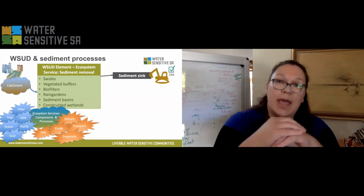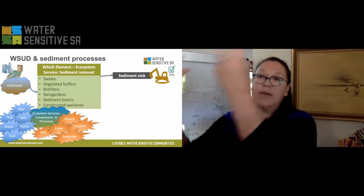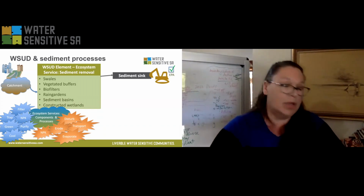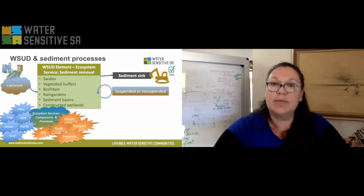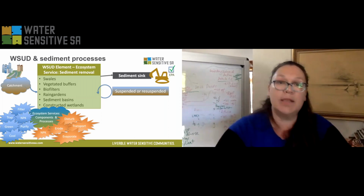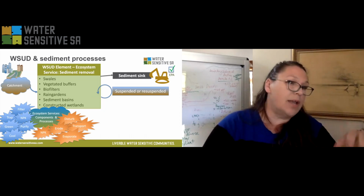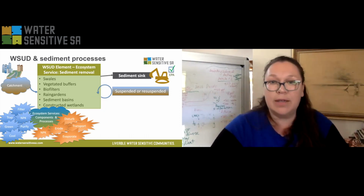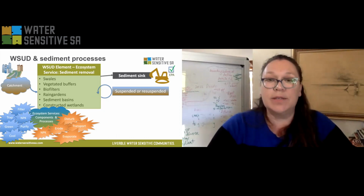So ideally, our WSUD element acts as a sediment sink. We have an easy to clean out sediment trap, which we take that sediment out, we follow the guidelines, and we dispose of it appropriately, and we understand that it's probably got pollutants in it. Some of that sediment is going to be suspended or resuspended within the WSUD element itself, and is just going to stay in that WSUD element. And that's particularly true of larger constructed wetlands, and unfortunately some where the clays that are used to line the wetland during construction have come into suspension and have remained in suspension. So the substrates that we use in our constructed wetlands are very important for that. And I know we've learned a lot of lessons over time, and our designs are getting better and better.